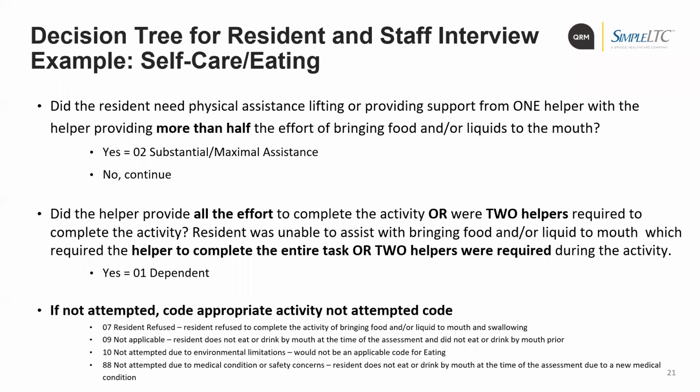And don't be afraid to code the not attempted items at the bottom of the slide. If the resident refused or was not applicable or not attempted due to environmental limitations, those are really important to utilize to tell the real picture. Okay, let's go to the next slide.